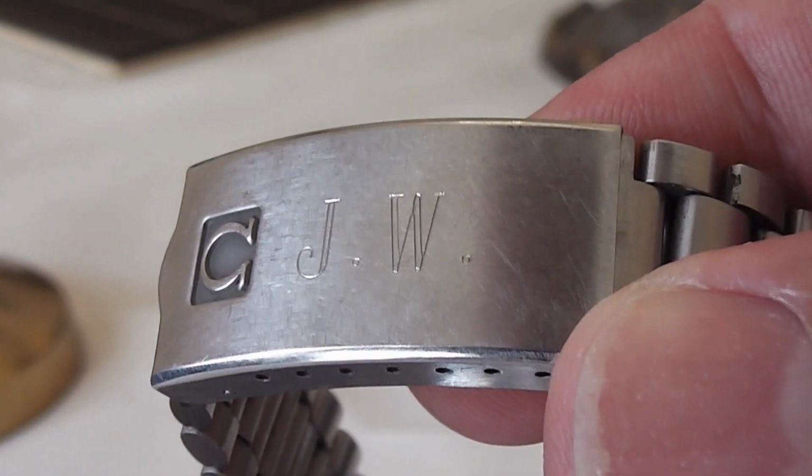This is my 1985 Omega Speedmaster Professional, which is also called the Moon Watch, as it was the first watch worn on the moon. What makes this particular watch extra special is that it once belonged to a former NASA test pilot called John Winfield. The watch also has Mr. Winfield's initials engraved into the bracelet.